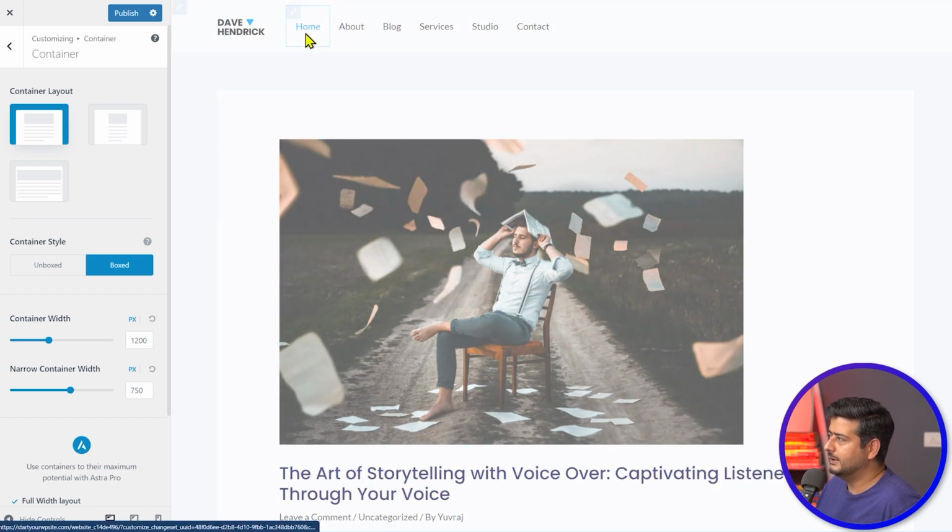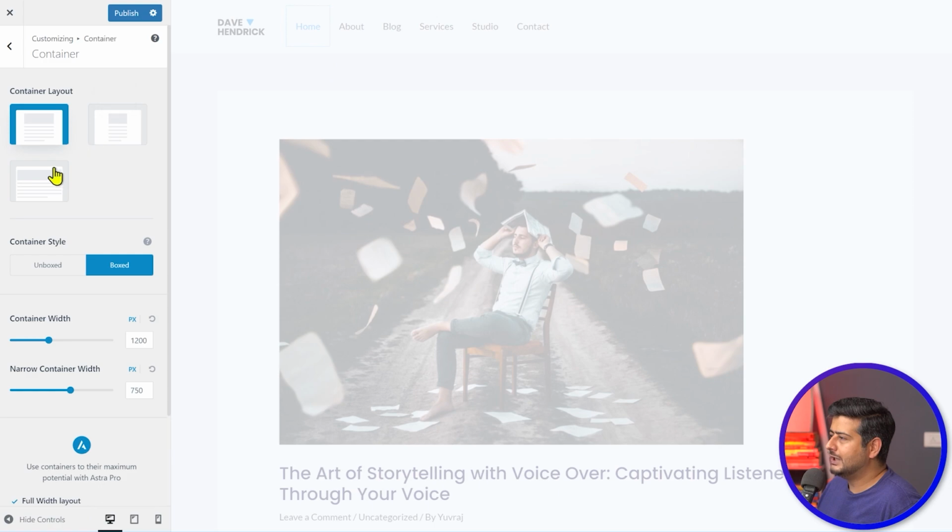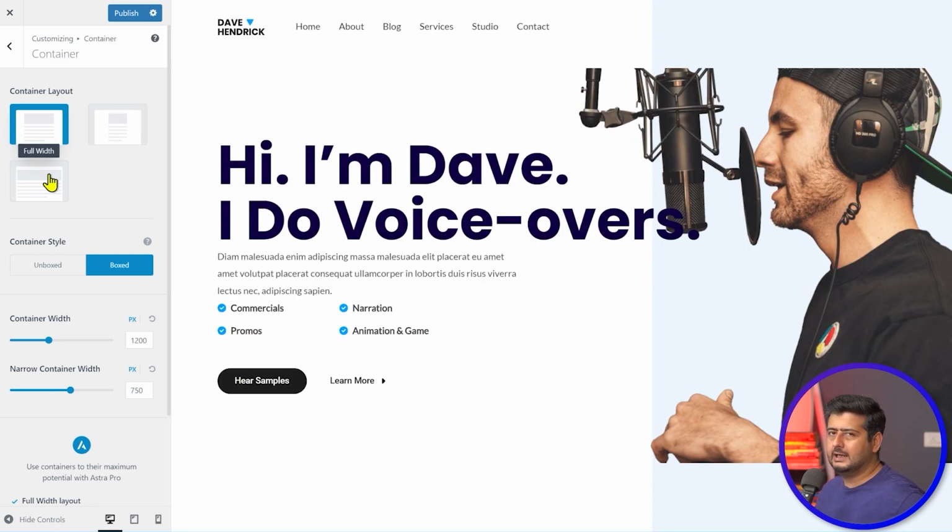So let's go back to the home page. You also have an ultra wide full width layout. Again, we will test it out, and I'll show you how the different layouts look when we customize the blog post on other pages. But this is just an idea of what you can do. Container style is something you don't need to worry about if you're not changing this.